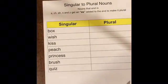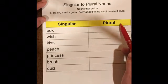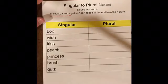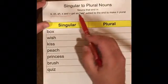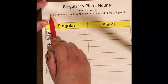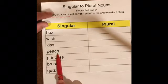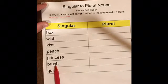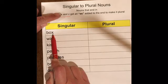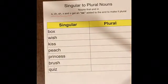All right, another piece that we're going to talk about is what happens when I can't add an S. So you guys, most of the time when you need to make a word plural, you add an S. Well, we have these letters. These letters are rule breakers. And when they're at the end of a word, instead of adding S to make the word plural, we have to add ES. So if your noun ends in an S, like kiss, CH, like peach, SH, like brush, X in box, or Z in quiz, we have to add an ES to put them in their plural form.